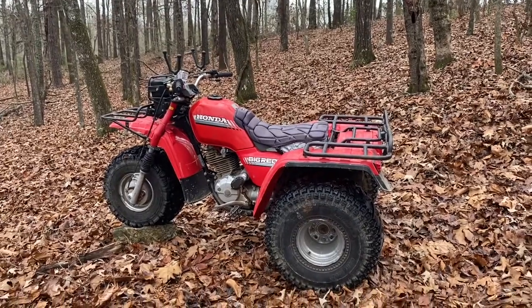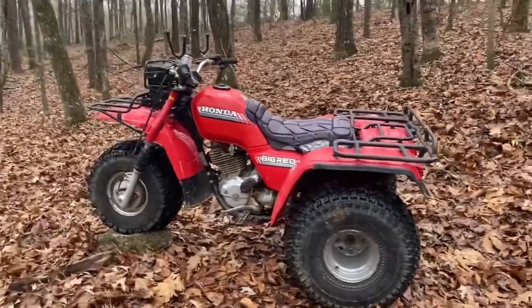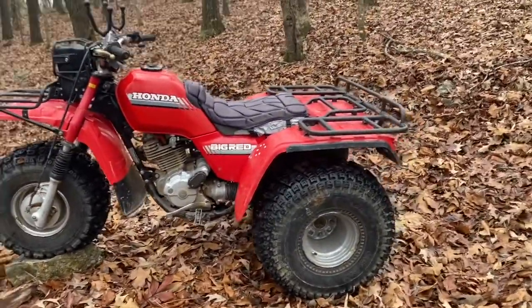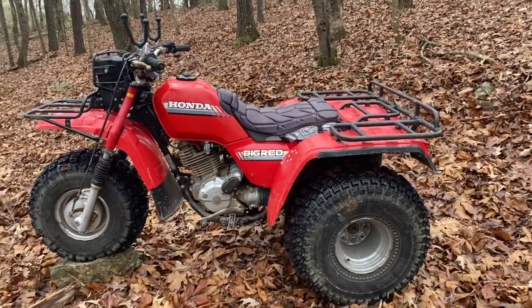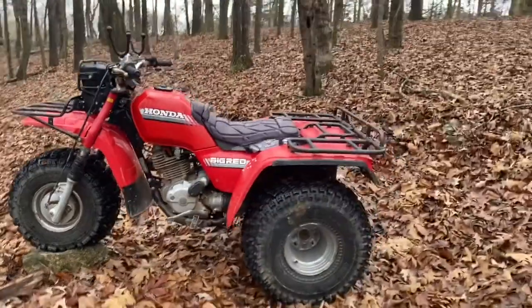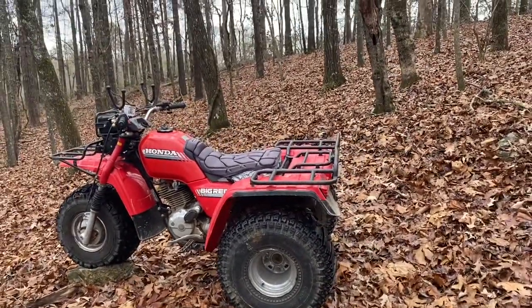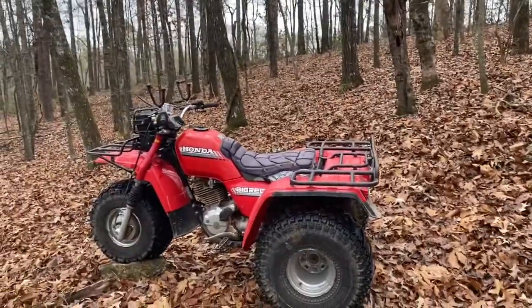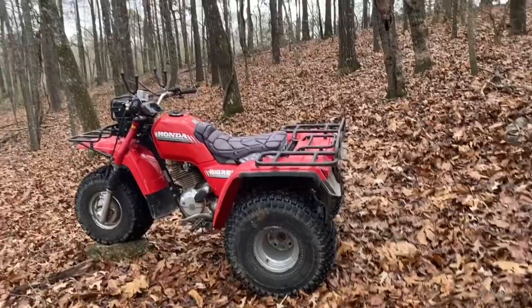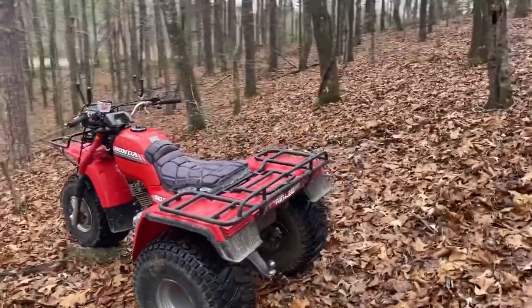All right, guys, so this is just going to be a walk around of my 1986 Honda Big Red 250. I bought this a month or so ago from the guy that's owned it for 32 years. He bought it from his boss in the fall of '87. He owned it for 1 year, and he bought it to go hunting, and he decided that he didn't like hunting as much as he thought he would, and this guy bought it and owned it for 32 years, and I bought it from him. So that was pretty neat.